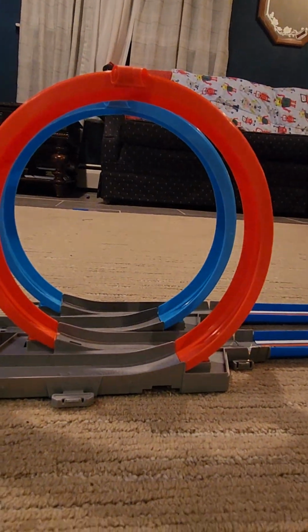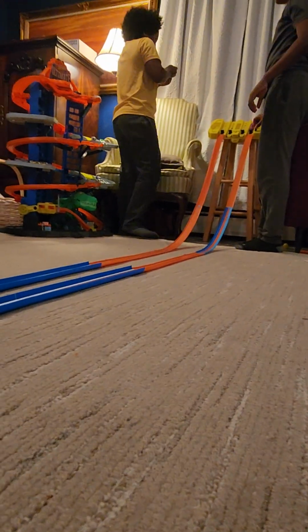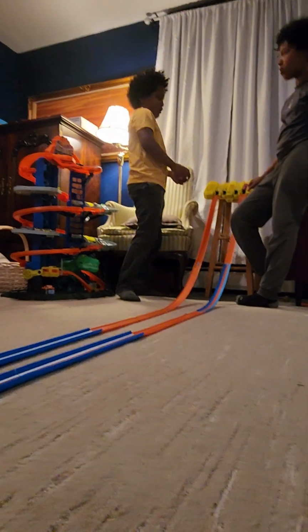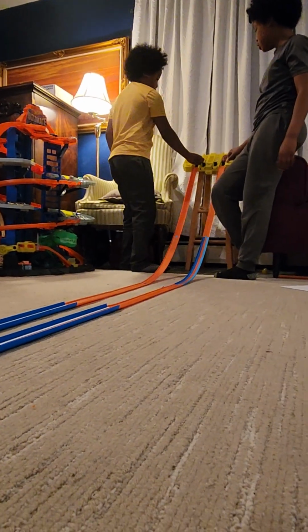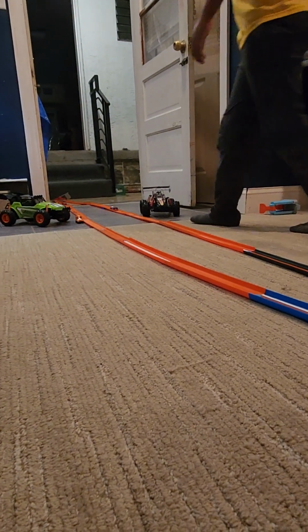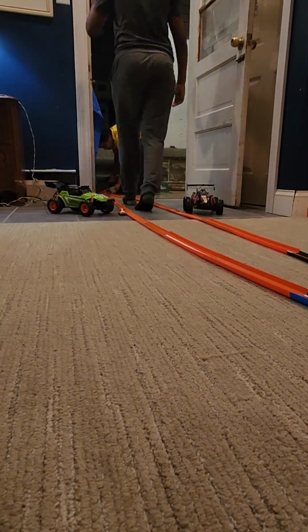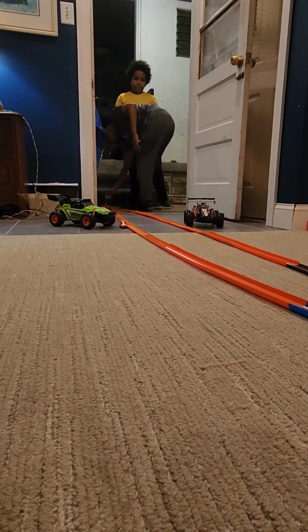We got Clear Speeder. Let's go. Put them on the track. I like the loop right here. Roger Dodger 2.0! Let's go. Whoa, look at that speed. Okay, who did that? Roger Dodger, Clear Speeder wins the race, baby.